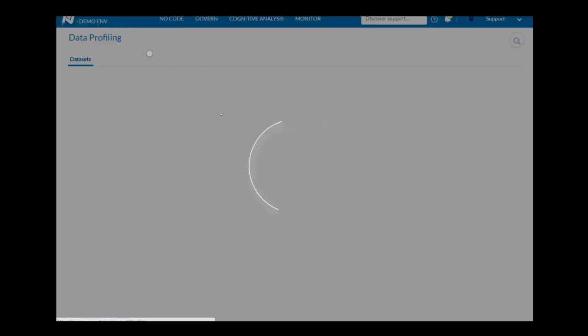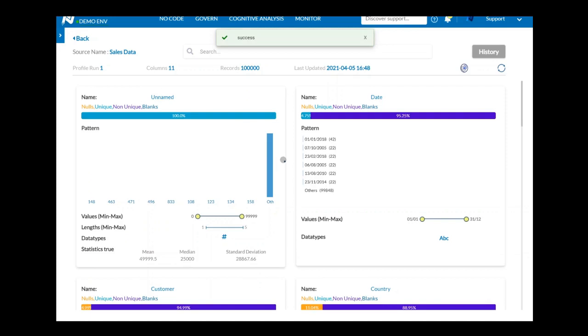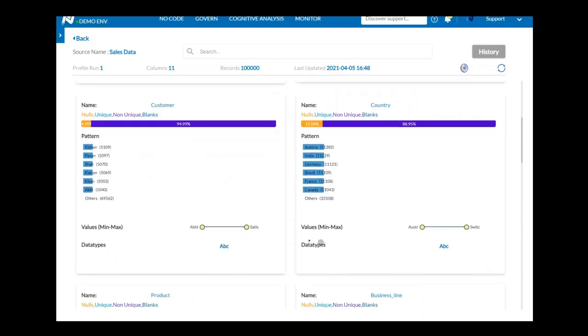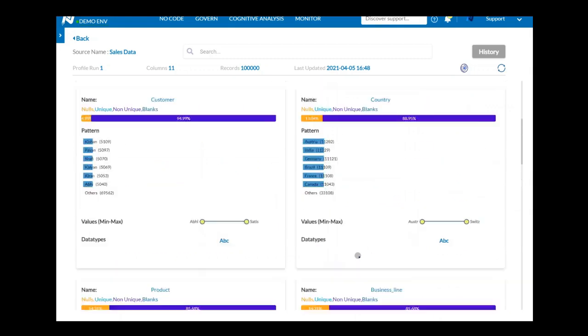Let me go ahead and look at the data profile. So we have the sales data. Data profile is a beautiful way we represent the data for easy understanding, and very instantly you will be able to pick it up. Where are the nulls and how many those nulls are, and what are the non-unique and unique values, and if there are any blanks, the whole color bar will be able to show you all those details. It will give you details about the different patterns. In this case, the country, the top 6 recurring countries that you can look for, the value, the minimum value and the maximum value, the data type, just about your data represented in a very beautiful way.